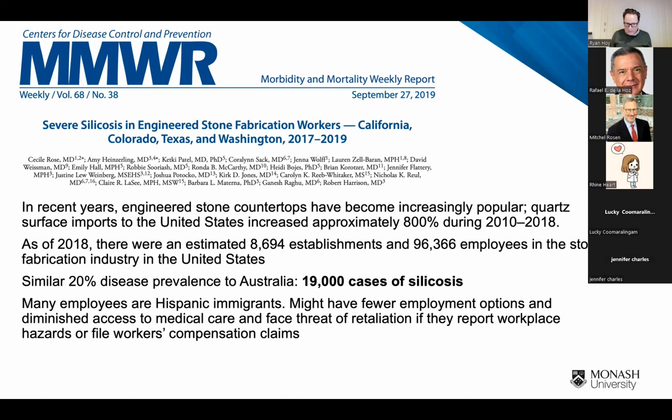That's pretty scary, and I think when we started to see the first few cases here in Australia, we thought it could have the potential of being something terrible. And what we've seen actually has been what we really hoped would not happen, the extent of disease we've seen.